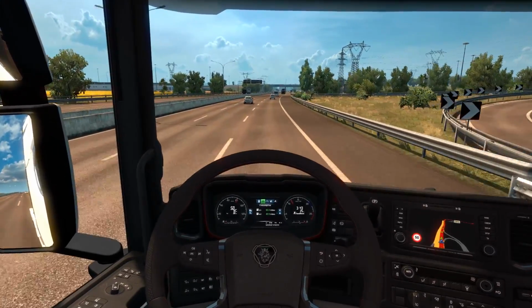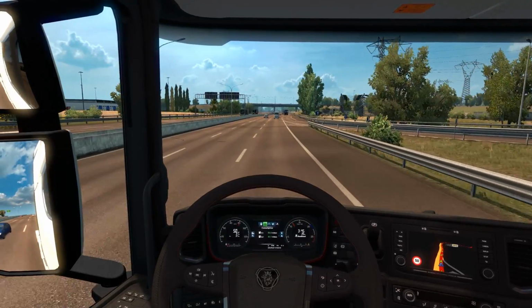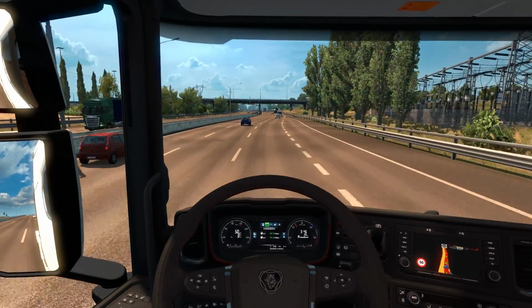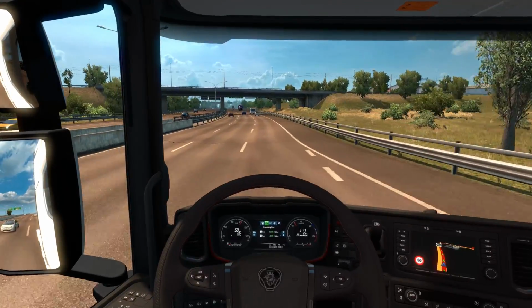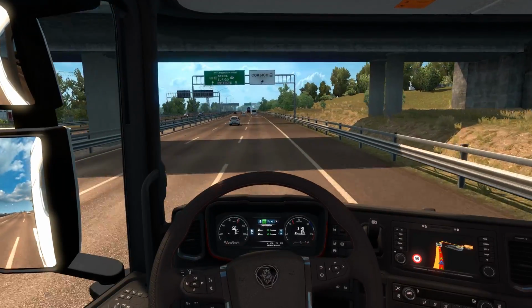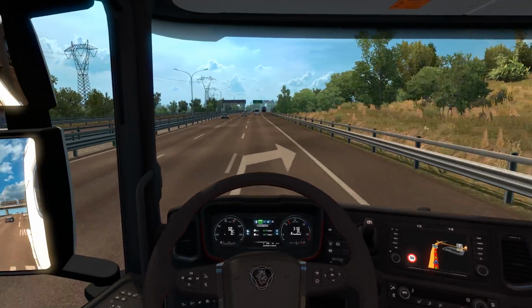I mean, just look at the way this is coming down. I'll show you the smaller engine in a bit, and that is mad. I've never seen fuel consumption that low in this game. Really impressive. So if you want to start a truck, the new Scania may be a bit more expensive than some of the others, but it's bound to save you some money in the long term.